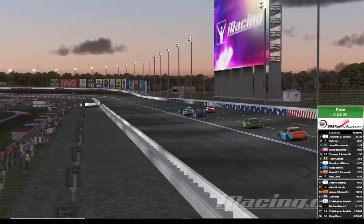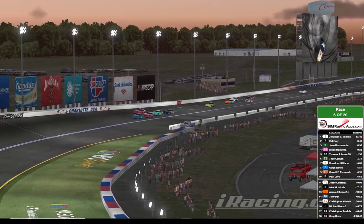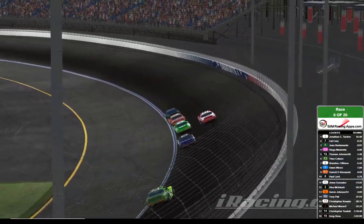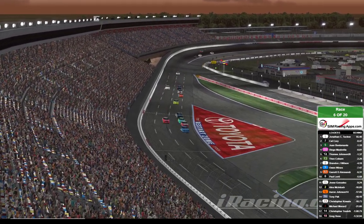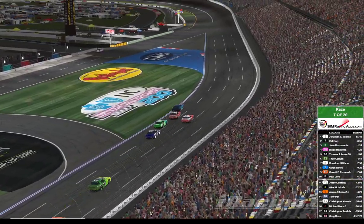Mastreda trying to pull a little side draft there, slow Bustamante down, and find his way into the second spot. Bustamante, however, has other plans, pulls up beside the 7 of Cal Corey, doesn't have enough to get it done in terms of making the pass. Bustamante going to stay on the outside, side-by-side racing at Charlotte. These cars running about 150 miles an hour at Charlotte Motor Speedway.